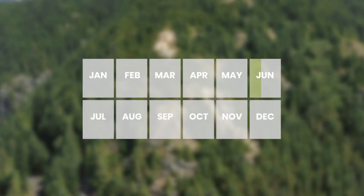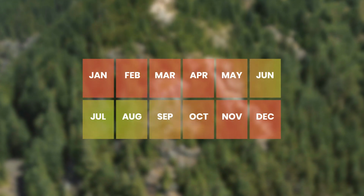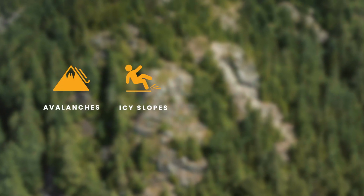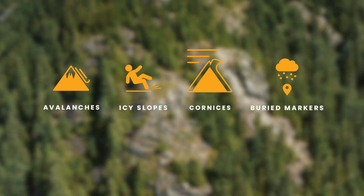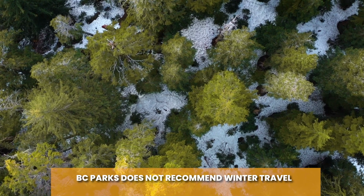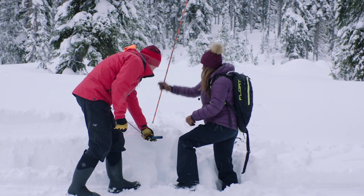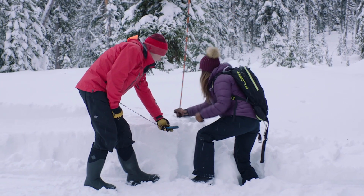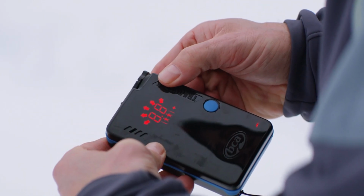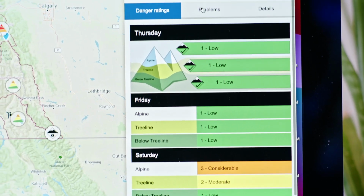The best time of year to attempt this hike is from June to October, as snow will be present outside of this period. Snow along this trail adds many additional hazards, including avalanches, icy slopes, unstable cornices, and buried trail markers. Therefore, due to these increased risks, BC Parks does not recommend you hike this trail in the winter or early spring, unless you have the necessary skills, equipment, and knowledge to travel through snow and avalanche terrain. Avalanche forecasts can be found at avalanche.ca.